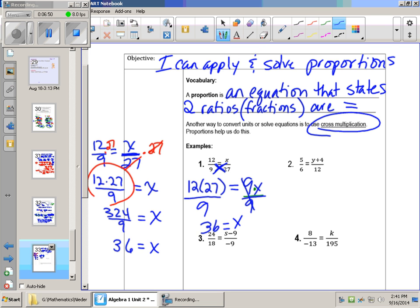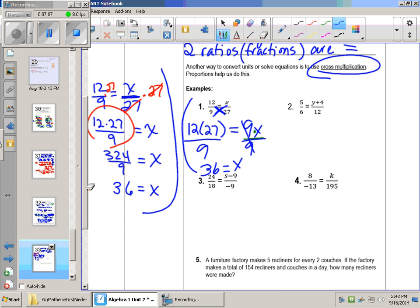So right now, hit pause and either write down this method over here or write down this method here, whichever makes the most sense to you. I am going to go ahead and use cross multiplication on the rest of them, but you can do whatever you like. Okay? All right, so looking at number 2, just some more examples here. Cross multiplication, boom, one way, 5 times 12. What's 5 times 12? Use your calculator if you need to. 60. Maybe I'll write that out, so if you're looking at your notes later, you know where that 60 came from. So 5 times 12 equals, we always write equals after we do that first cross.